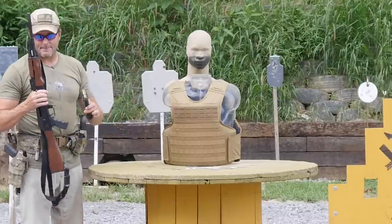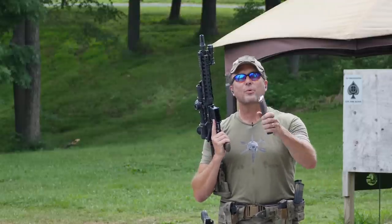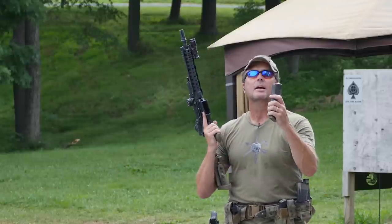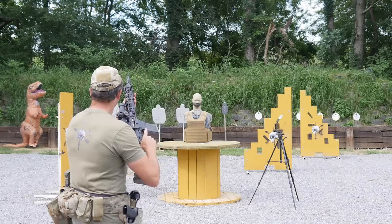Let's do 300 blackout. All right, we're gonna plug it with some 220 grain, 300 blackout. Now this is subsonic, I'm not running a suppressor, but you get the idea, all right? So we'll do this right here.